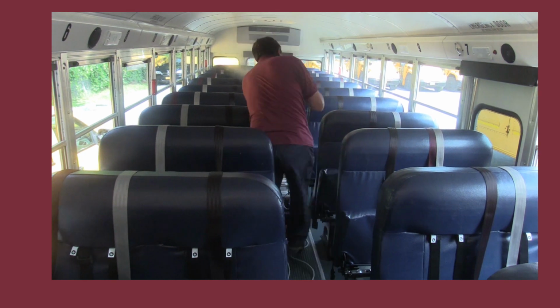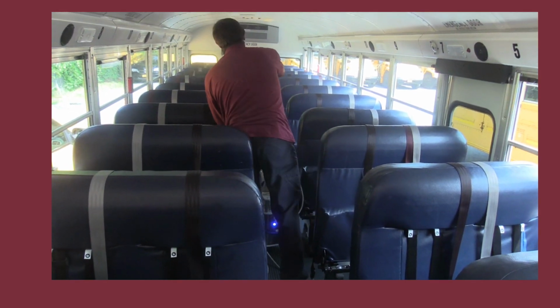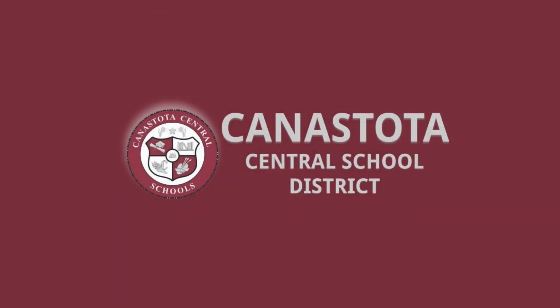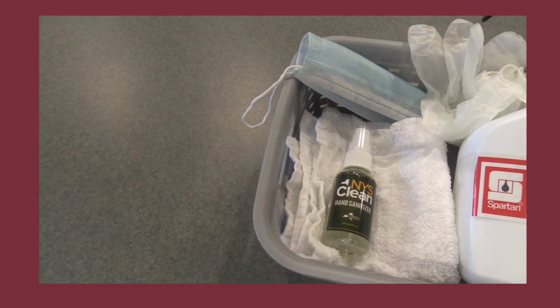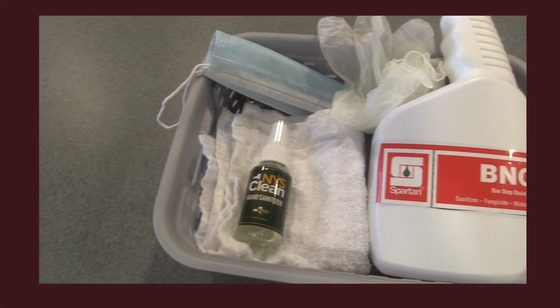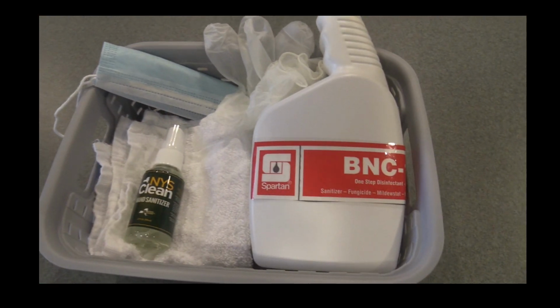Once a week, we'll be using this Clorox 360 machine, which is a disinfectant also. It disinfects all germs immediately upon contact. Additionally, each teacher will receive a cleaning kit in their classroom, equipped with BNC cleaner, a towel, hand sanitizer, gloves, and a mask.